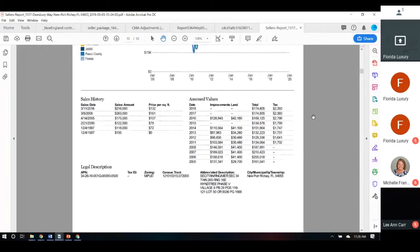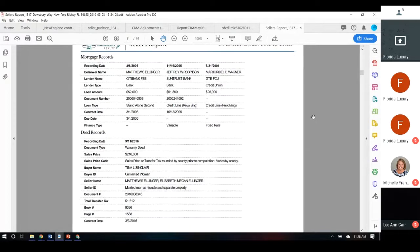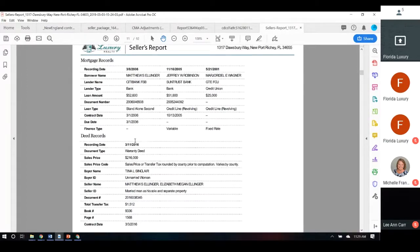This just gives some information, the legal description of the property, the sales history. So from 2006, I'm sorry, the mortgage history. 2006, they took out a second mortgage. The reason this is helpful is you can actually go in here and when you're working up your seller's net sheet, you can get an idea. Okay, they took out a $52,000 loan in 2006 and it doesn't tell me how long it was. Some of the others will actually tell you it was a 20-year note or something like that.